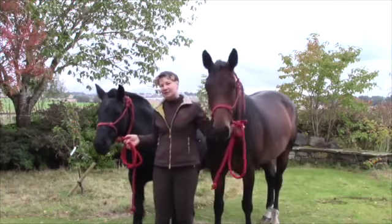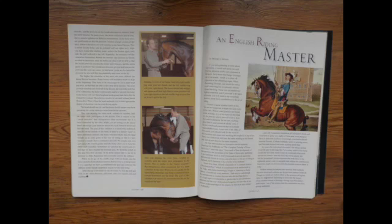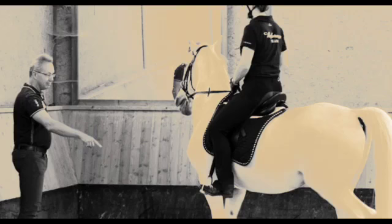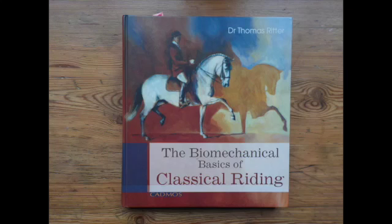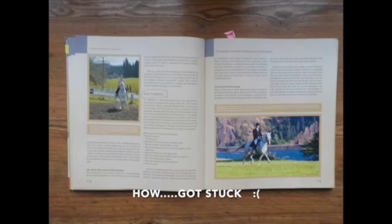I had had contact with the Ritters before because I'd read Thomas's articles online and in magazines about 15 years ago. I visited them in Oregon and had lessons from Shana and Thomas, which were fabulous, but unfortunately it was too far for them to travel to Scotland to carry on training. I bought Thomas's book, which was incredibly comprehensive, almost encyclopedic, but although my understanding of the process of riding and training improved, I found myself unable somehow to apply it to everyday riding.